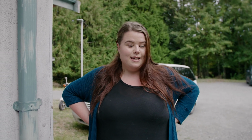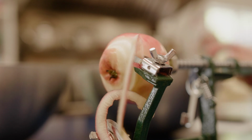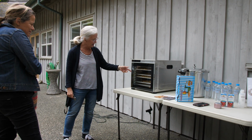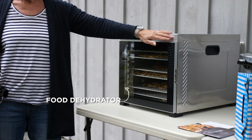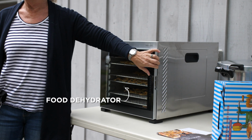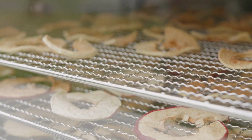So we basically started talking about how it would work and teaching people, and they bought the equipment, which we thought would be great. So the dehydrator and the pressure canner, which we thought, if we can circulate these within the islands, it might give people the opportunity to rent out things that they might not be able to purchase themselves.